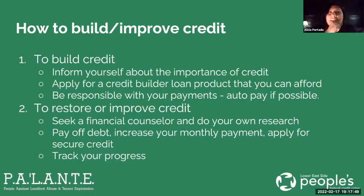The slide just here is about what I was saying earlier, if you want to build credit for the first time, right? We have products, and when I say we, I'm referring to all credit unions, that do have products like credit builder loans, which are products that help you to build credit. You can kind of remove the risk or the hassle from it. They are designed exclusively so you just build credit.